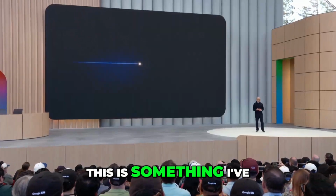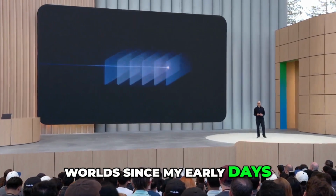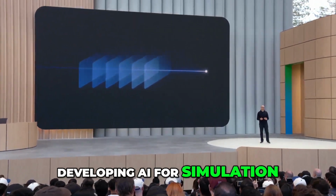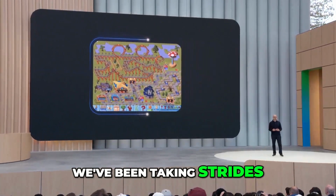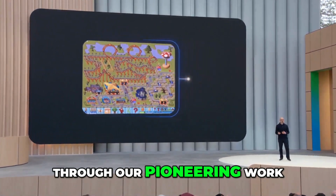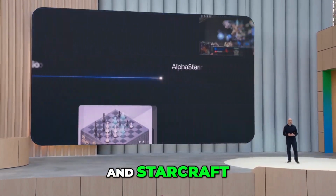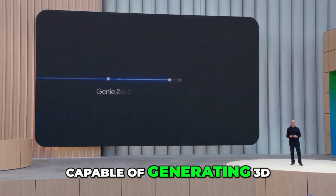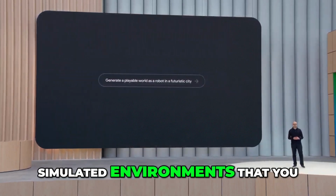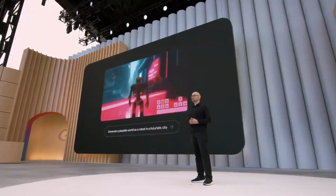This is something I've always been passionate about, having thought about virtual worlds since my early days, developing AI for simulation games like Theme Park. We've been taking strides in this direction for a while through our pioneering work training agents to master complex games like Go and StarCraft, to most recently, our Genie 2 model, capable of generating 3D simulated environments that you can interact with just from a single image prompt.